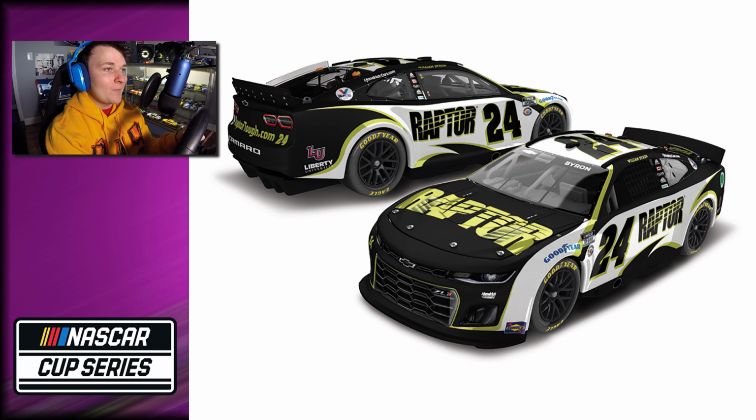William Byron with the Raptor design. Not gonna lie, it reminds me of the old Jeff Gordon All-Star Jurassic Park. It just looks like the paint scheme got ripped into. It's a beautiful design. Obviously a matte black. I'm liking what they did with it. The black number highlighted in yellow is obviously a very beautiful look. I'm digging everything about this car.